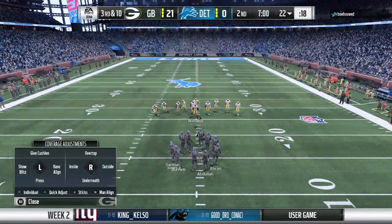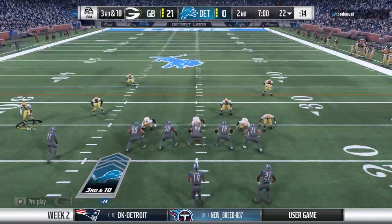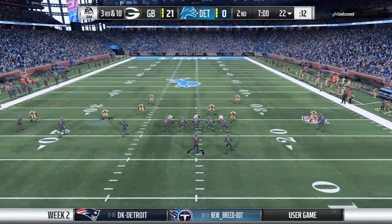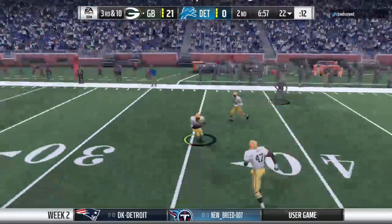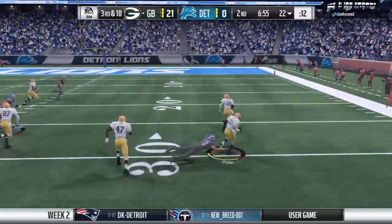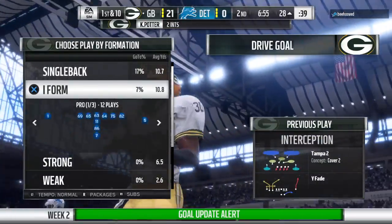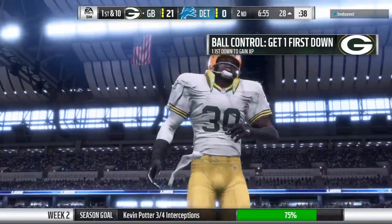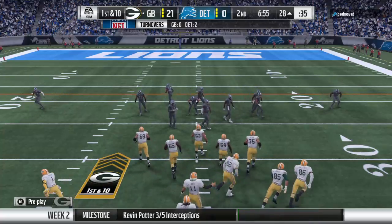And on 3rd down, a nickel formation here defensively. And the D looking like they may blitz. Looking to throw, looking for Jones, and it's intercepted. Picked off at the 35. And this return is going to be halted right around the 28-yard line. So that's back-to-back drives where they've thrown an interception.